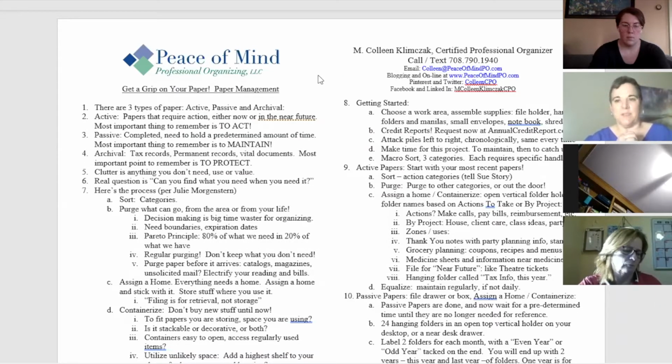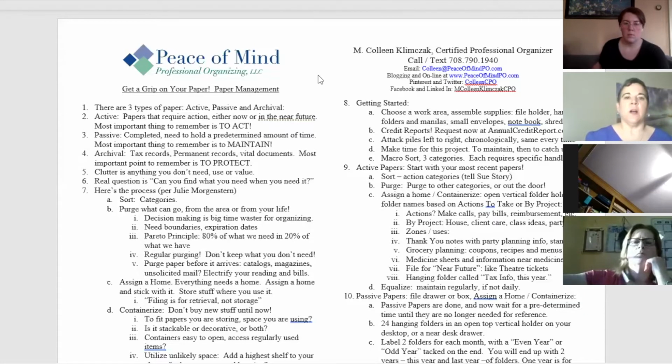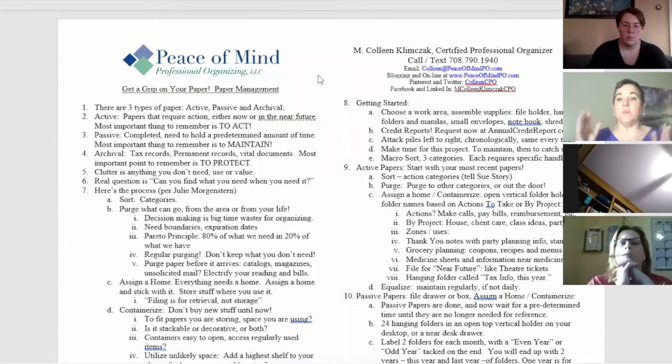Those are our passive papers. And our passive papers are bills that have been paid, or projects that are complete, or things that we want to keep for a while, and then we only need to keep them for a certain amount of time, and then we can let them go, okay? So our passive papers are passive because all they do is sit around our house or in a file, and then at certain times, when it comes time for maintenance, it's time for us to send them on their way. Okay, so the most important thing to remember about our passive papers is to maintain, but also then to purge them when it comes time to do so, okay? So those are the three kinds of paper that we're going to talk about tonight.